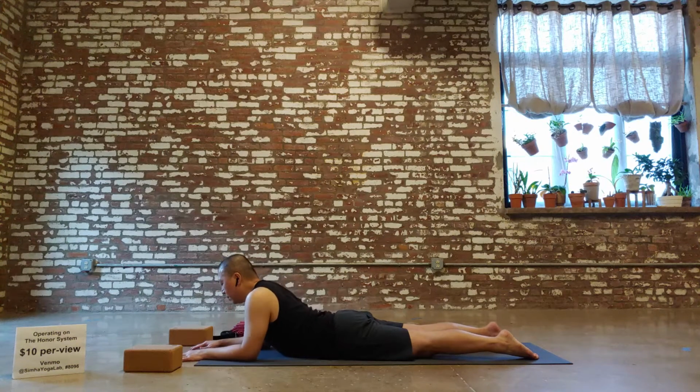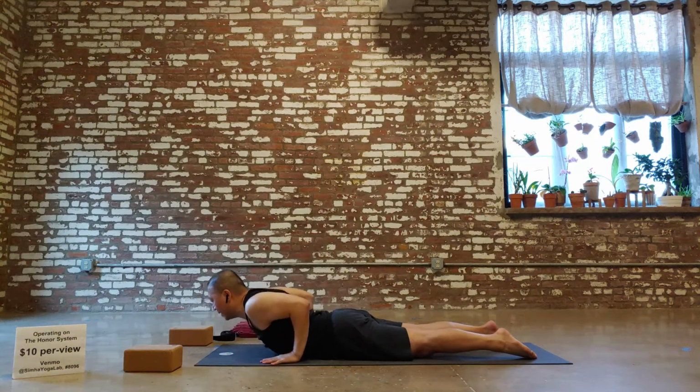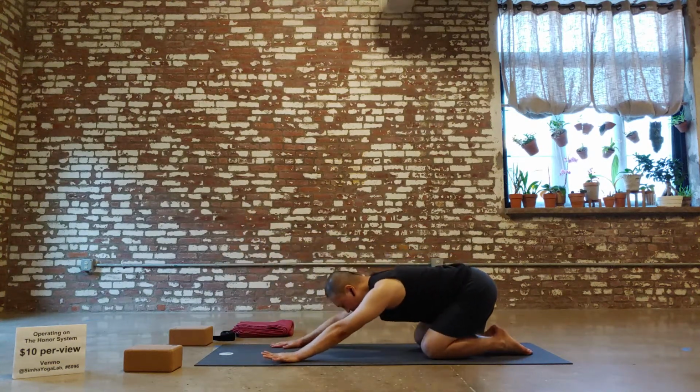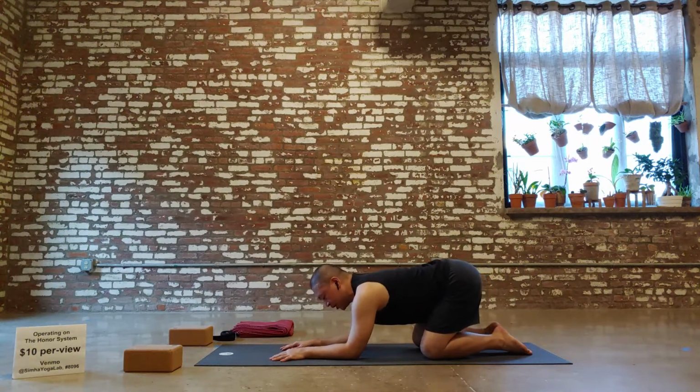Coming out of the pose by moving your elbows sideways. Walk your hands in, and then child's pose. Feet toward the heels, nice and slow. So you were holding that back bend for a while. So to come out of the back bend into a forward bend, you have to go slow. Come back up, dolphin push-ups.